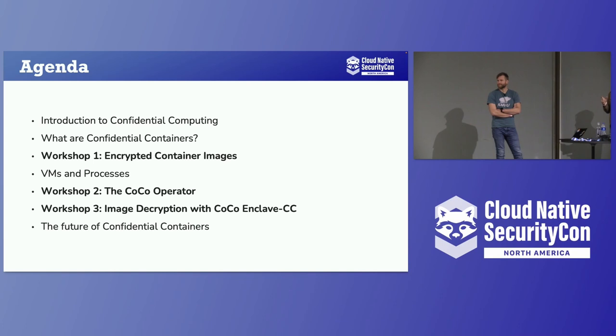We've organized some things that you can try out and that should give you a pretty good sense of what we're talking about. So the first one is gonna be a demo of encrypted container images. That'll be pretty cool. Then we're gonna come back and do a little bit more theoretical stuff talking about VM-based isolation and process-based isolation. Then we're gonna give you a demonstration of the confidential containers operator, which is one of the biggest features of the first release of confidential containers, which just came out at the end of September. And then we'll show you something called Enclave CC, which is pretty cool.